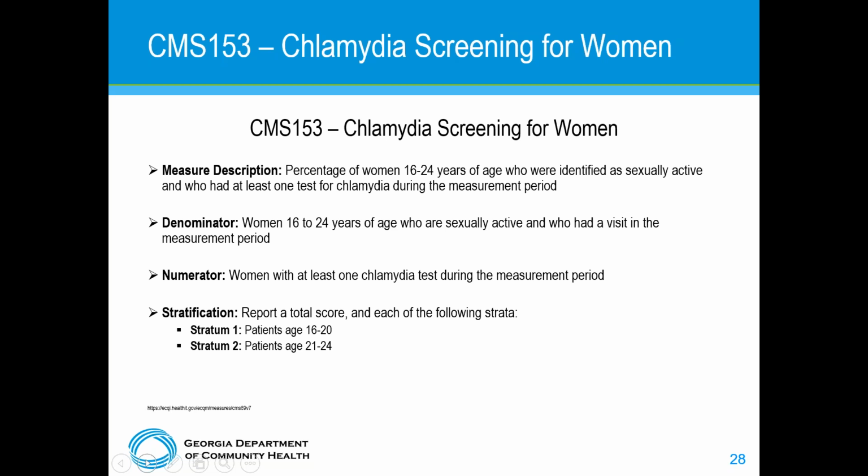Now, this measure has stratification, which would report a total score, and stratum 1 would include patients 16 to 20, and stratum 2 would include patients aged 21 to 24. Next slide.